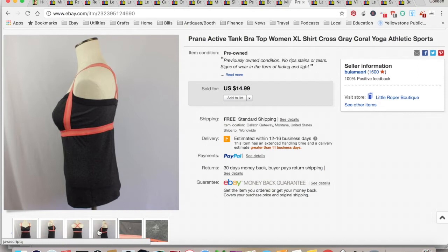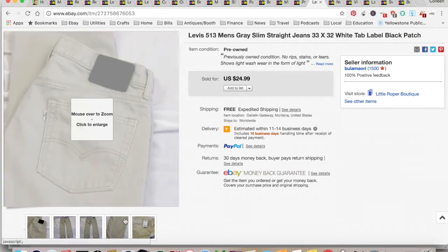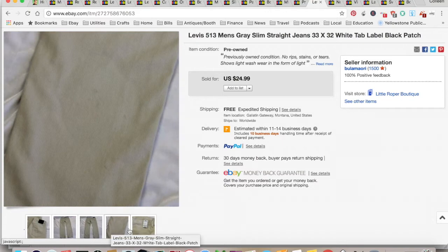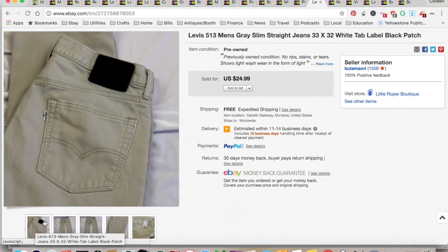$4.78 shipping and fees for a total profit of $8.96. That took 3 weeks to sell. So there's my profit back almost with just one shirt. Levi's 513 men's gray. I think it did have a little light staining. You could barely see it. 513s, I don't think these are anything remarkable. The only thing that made them kind of unique was this black patch. Anyway, those sold for $24.99.